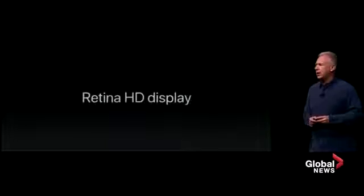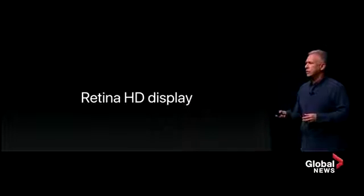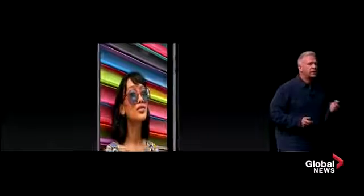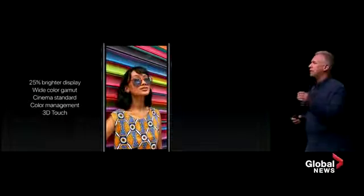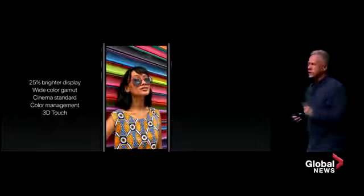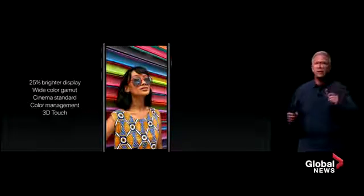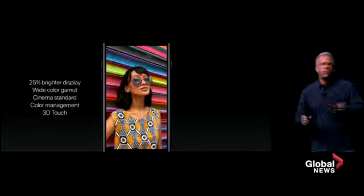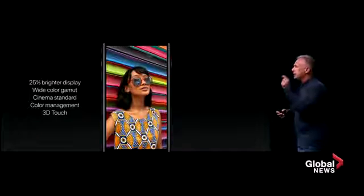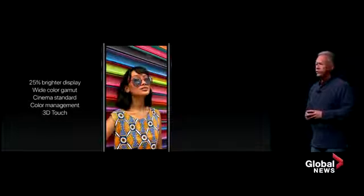Next, let's talk about the Retina HD display. The Retina HD display is the best display on any smartphone. And on iPhone 7 and 7 Plus, they get even better. They're now 25% brighter than the 6S and 6S Plus. For the first time, they display wide color gamut, that's Cinema P3 standard colors. And we do end-to-end color management, from the manufacturing in the factory to the photos you take with the camera to what you see on the display are all color managed in a beautiful way.